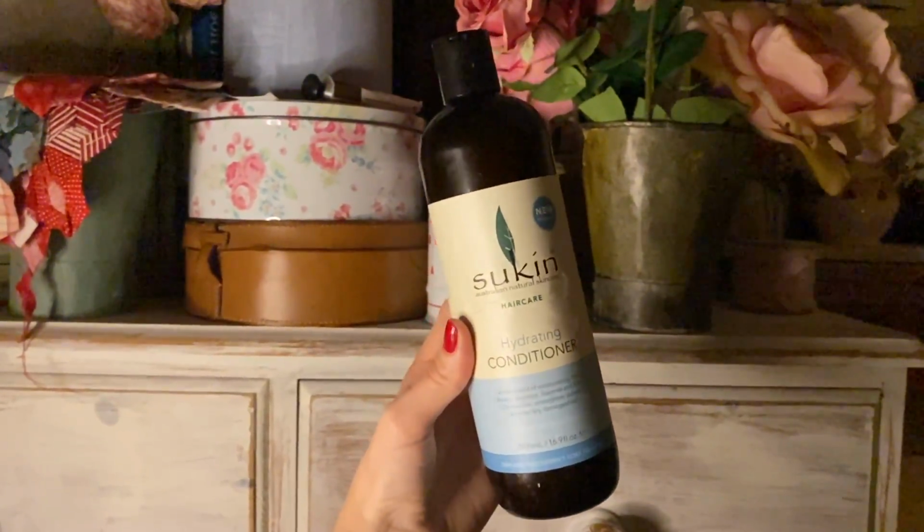And last but not least, this is the Sukin hydrating conditioner. I liked this. I don't know if I'd rush to repurchase it, because I prefer a hair mask to a conditioner, but of all the conditioners I've tried, this is one of the good ones. It is a nice conditioner. It smells really good. I think it is nice and smoothing, but I don't think it's quite as good as my hair mask. But that's because it's two different products.